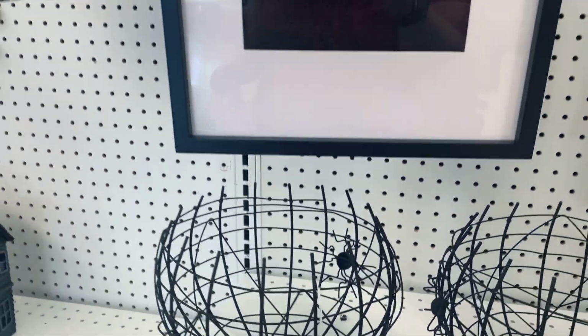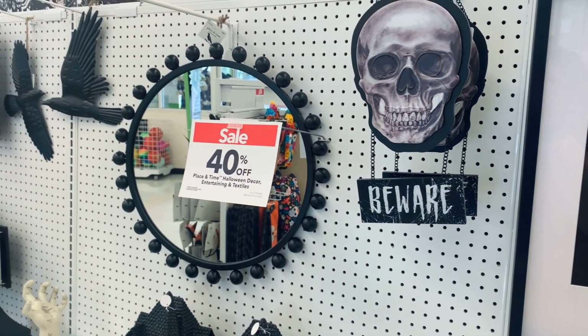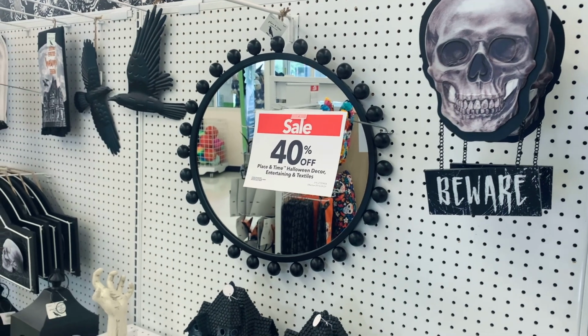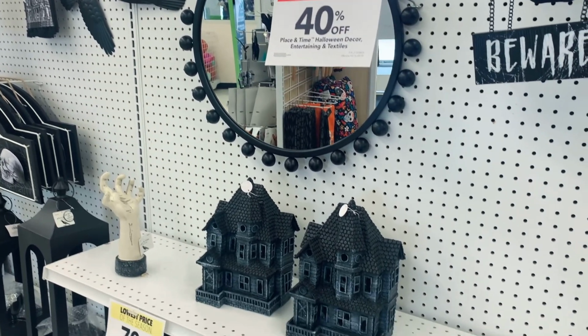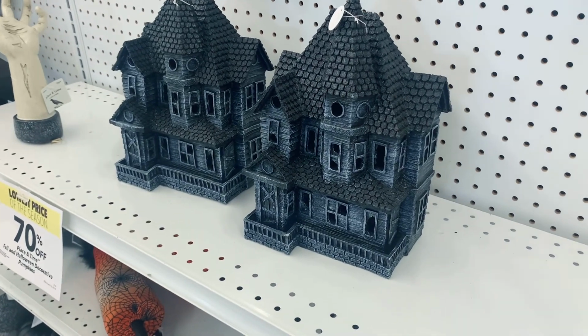A home sweet haunted home sign, a beware sign. I really like this little mirror as well. It was very cool. And some haunted houses. I thought these were very neat.